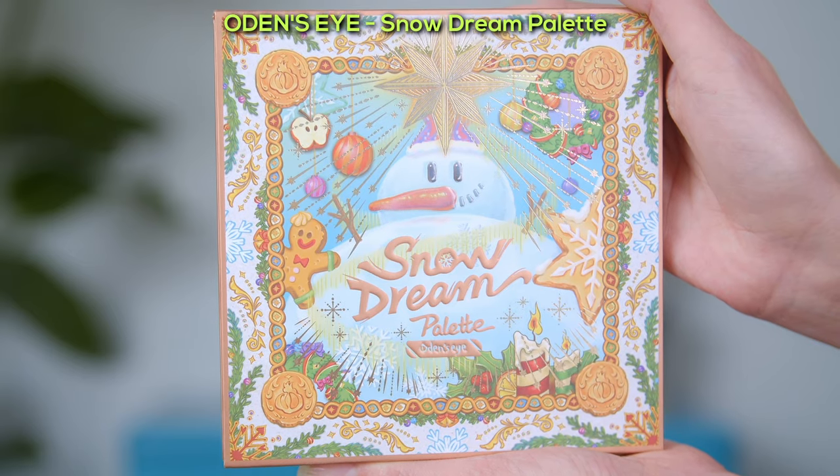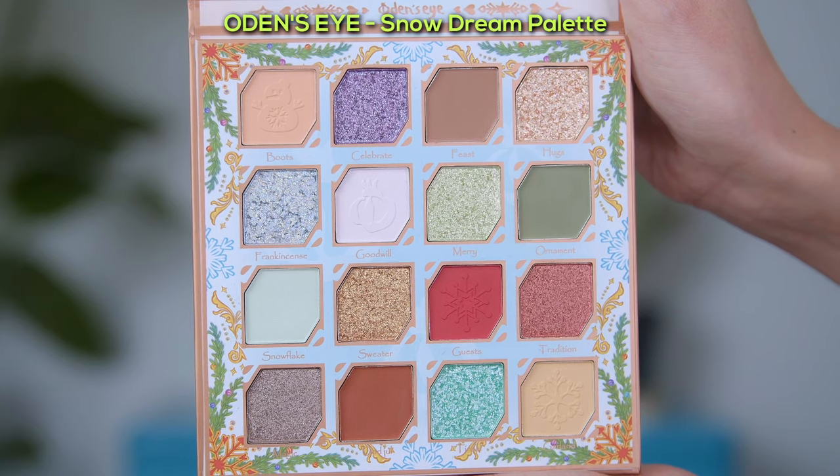And I'm going to give that one to Odin's Eye Snow Dream Palette. This was part of their holiday release for 2023, the Christmas season, as you can tell by this cute Frosty the Snowman packaging. The only reason why I ended up not loving this 100% was the fact that although you may assume that this is a deeper shade, this is honestly just a mid-toned cinnamon sort of warm brown shade, and I wish they could have included a deeper brown. It's actually in the Hey Reindeer palette where they included this, but I don't want to purchase two palettes just to have a deeper shade.